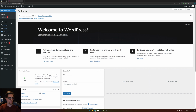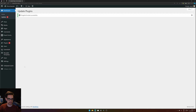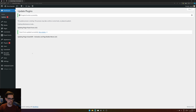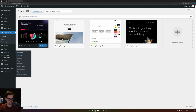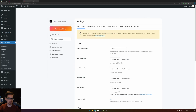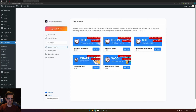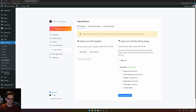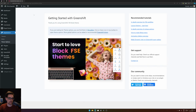So there we go. Logged in, and we have some updates available. Fluid Forms and GreenShift. Awesome. Do we get the new workflow already? I wonder. I mean, he said the major update will be available soon, but how soon is soon? Let's try and see. Would it be in theme options? I guess not. It's not available. Secondly, I would expect it to be here, and it isn't here. So I guess it's not available yet.